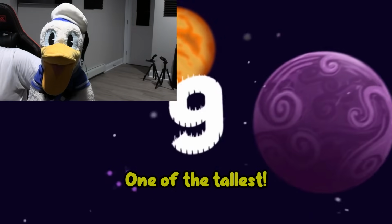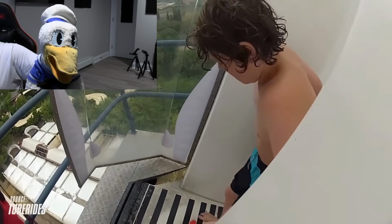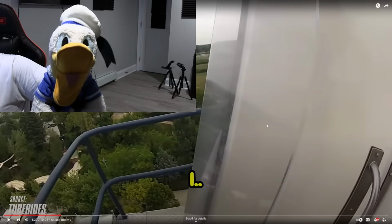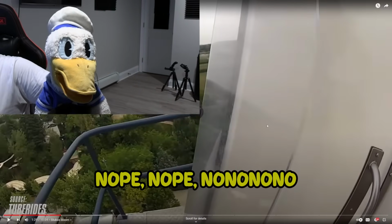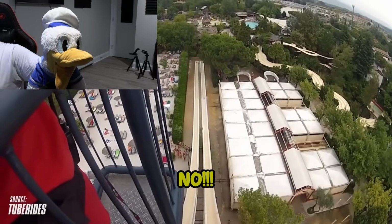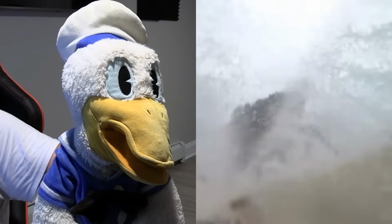One of the tallest. At the top of the water slide, riders enter a capsule where they're told to cross their arms and legs. No. I cannot do that. I am not doing that. A trap door will open beneath the rider's feet to a slippery free-fall. No! Oh, my God!